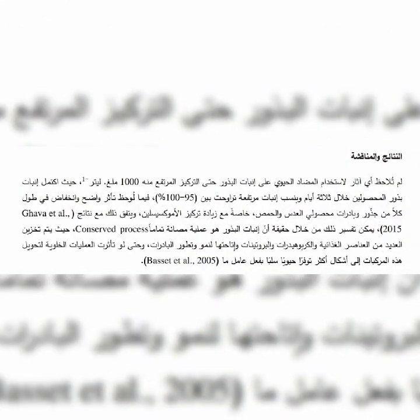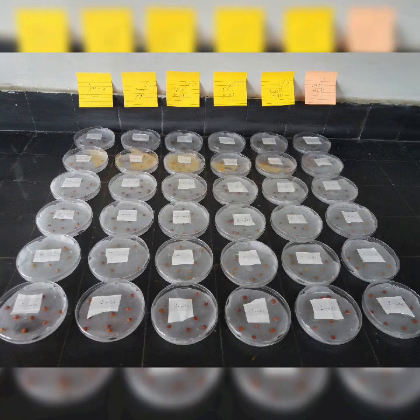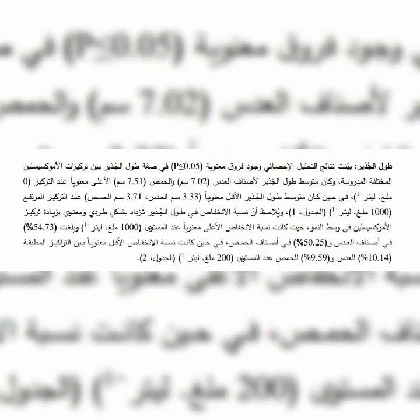Let's look at what the data revealed. Let's break down what happened. The headline? Seed germination rates were largely unaffected even at the highest amoxicillin concentrations. Surprised? I was too. Germination is a conserved process, a technical way of saying it's robust and hard to disrupt. But here comes the twist.